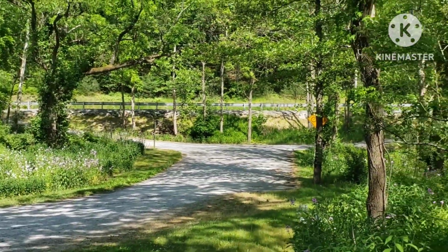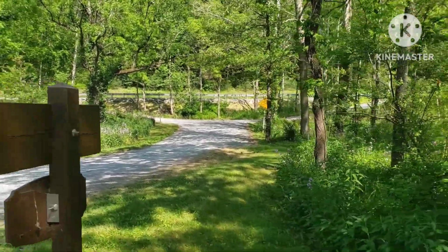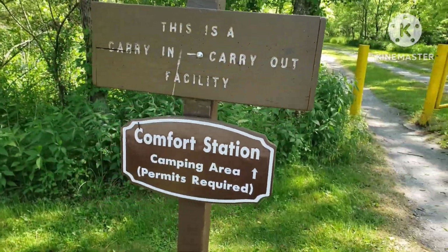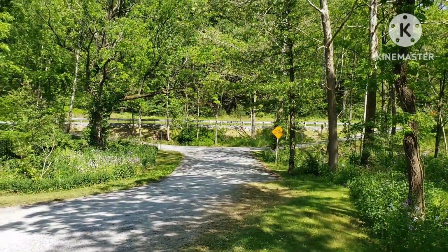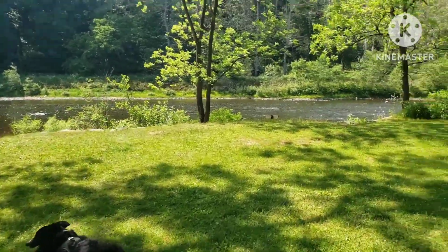The road heads up there and splits in each direction. And here's a sign for it. Carry in, carry out facility. And the rail trail runs right along there as well. And here's the canoe access and/or fishing access.